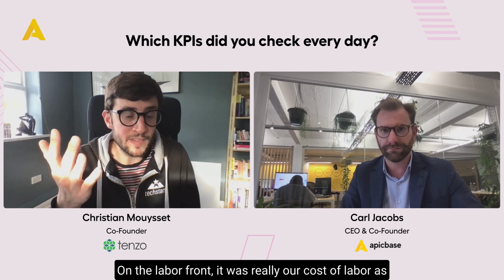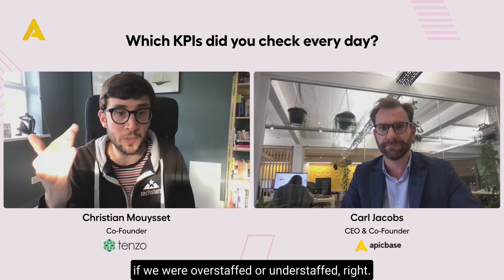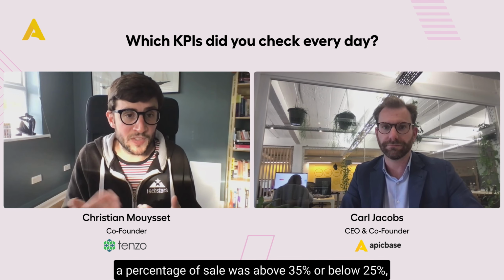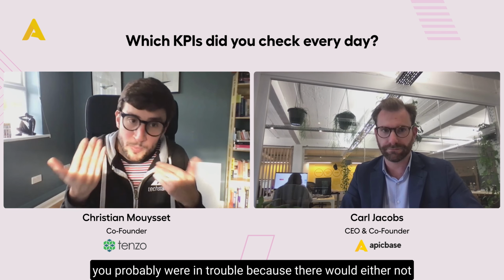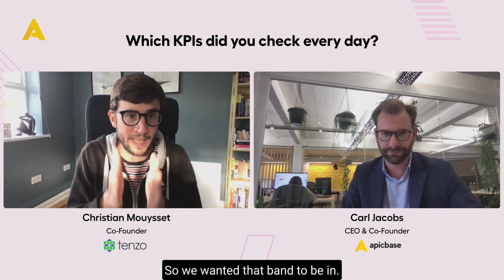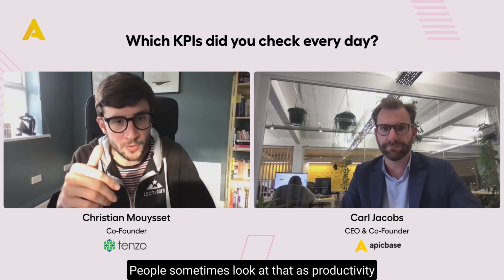On the labor front, it was our cost of labor as a percentage of sales, to tell us if we were overstaffed or understaffed. I knew that if our cost of labor as a percentage of sales was above 35% or below 25%, you were probably in trouble, because there would either not be enough staff or too much staff. So we wanted to stay within that band. People sometimes look at that as productivity.